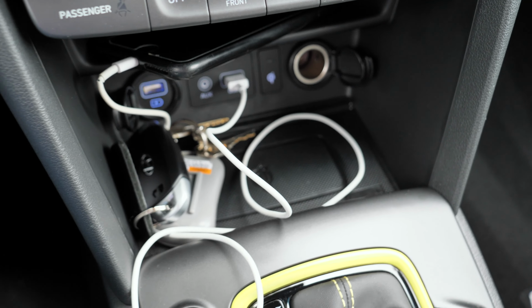The shifter is nice. You've got a leather wrapped shifter here. You've got heated seat buttons for you and your passenger. Change your drive mode right here. You can change between just normal and sport. There's no actual smart mode or eco mode.